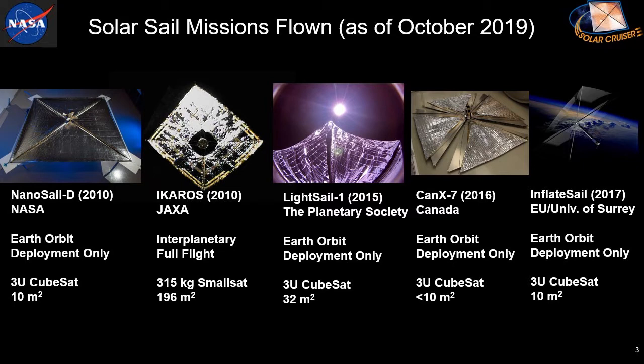The Icarus sail was a Japanese solar sail that also flew in 2010. They flew a much larger sail in interplanetary space, demonstrated thrust vector control of that sail, and flew close to Venus with it. It was an in-space demonstration of a solar sail, quite successful, called Icarus.